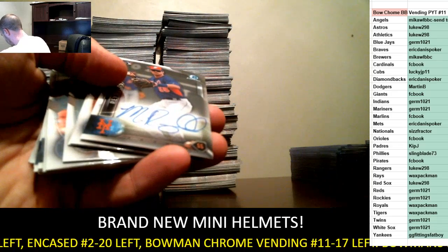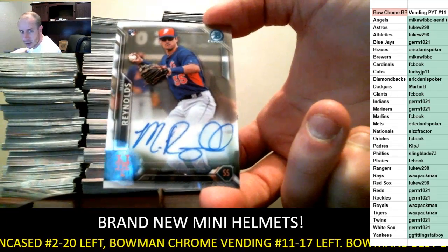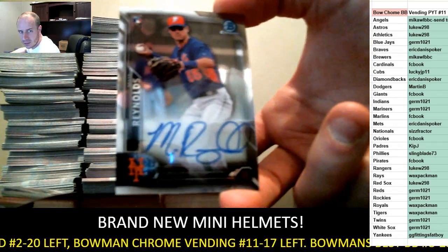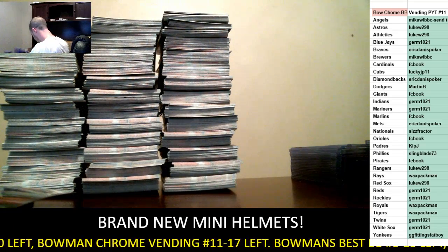There's an auto for the Mets. I think that is another one of the last couple teams off. Or no, that was, yeah, Eric Dennis. Rookie auto, Matt Reynolds. That is for the Mets. Eric Dennis. $14 team.